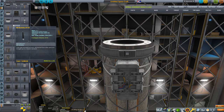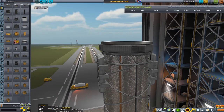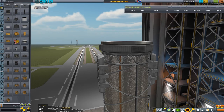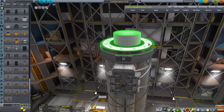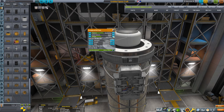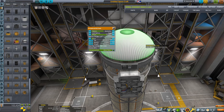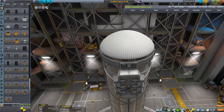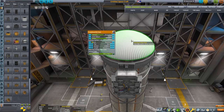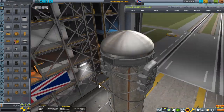Now what I'm going to need is RCS tanks. Yes, RCS tanks. And I'm going to go with a procedural RCS tank. And the plan is to make this a smooth cone. I think smooth cone? Polygon? Yeah, smooth cone. And we want the bottom to be 2.5, and the top to be 0. So it's a nice kind of rounded dome.